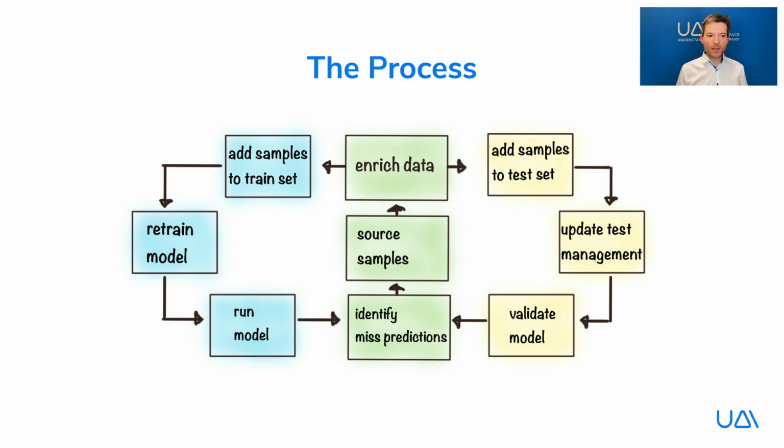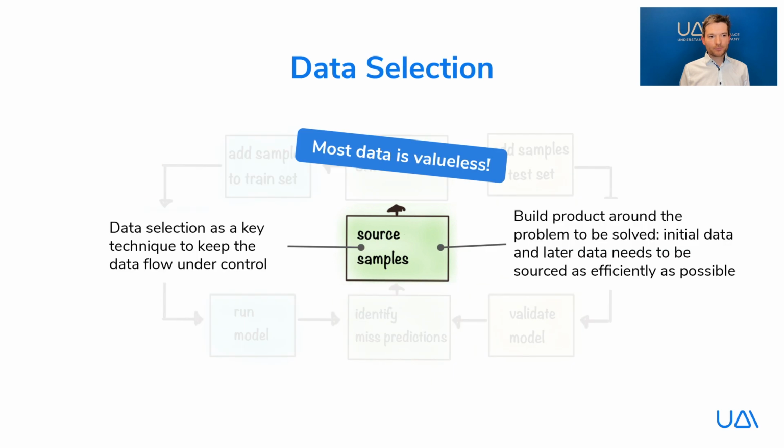It's the identify misprediction, and then you go to source additional samples. And if you do that often enough, then you might end up with the perfect AI. And let's look into that data selection piece. So data selection is a key technique to keep the data flow under control.